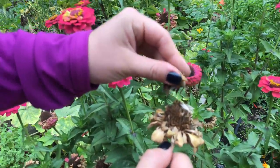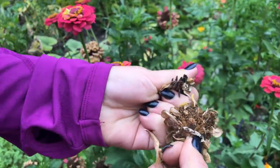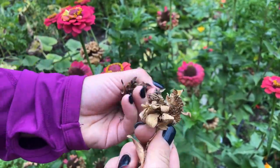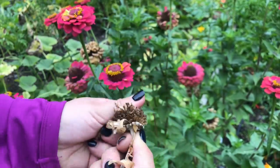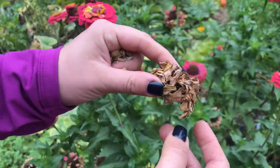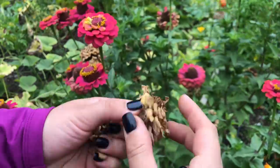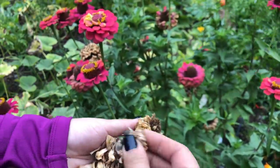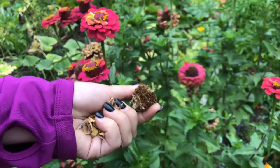Yes, these ones are ready. So I got some seeds from here. I ran out of those paper bags. Oh yeah, look at that. Those are all ready. So what I need to do is run inside and get some more of those paper bags so that I can save seeds from this one. I'm assuming if you save seed from the one that you like the shape of, that's what it's more likely going to turn out as. But I don't know. So I need to stop picking these. I'm going to go run inside and get more paper bags.